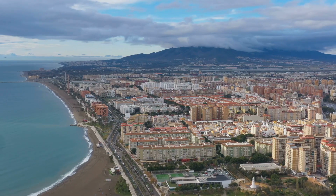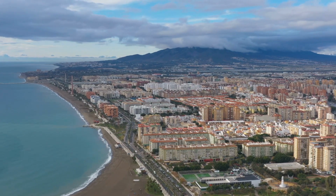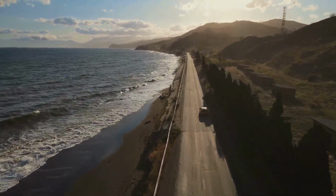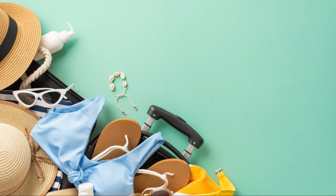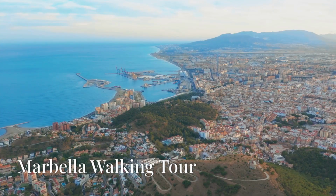With just a short drive or bus ride, you can transition from the bustling city life of Malaga to the laid-back charm of Marbella. Whether you choose to hop on a bus or hit the road in a rental car, the journey to Marbella is part of the adventure. So pack your bags, grab your camera, and get ready to explore the beautiful beaches and vibrant culture that await you in Marbella.